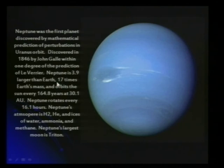And it's 4 times larger than Earth, and there's some of the math. It takes 165 years. The further you go from the sun, the longer it takes for the planet to make its orbit. 165 years. It is 30 times further away than Earth. So let's go back for a minute. Jupiter's about 5 to 6 times further away than Earth. Then I have Saturn 10 times. Then I have Uranus 20 times further. Now Neptune is 30 times further from the sun.